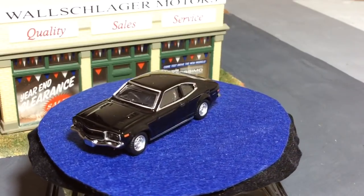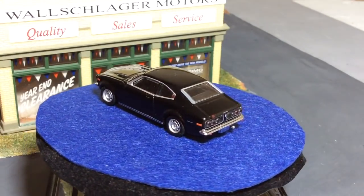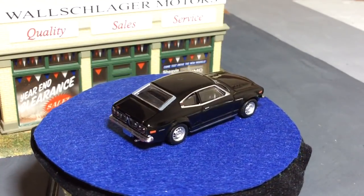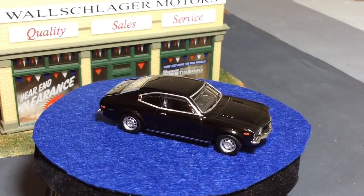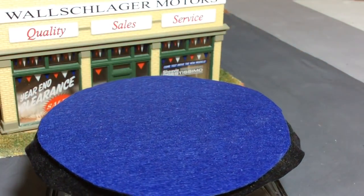This is a Mazda RX-3. I love this little casting. I love the wheels on it. It's just a stock version. I do have an Aoshima that has the custom ground effects and fender flares and spoiler, and it's the same color, so it's a good representation of a stock and custom.